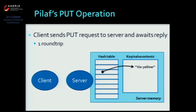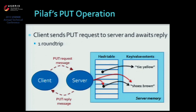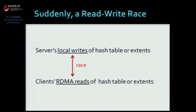The PUT operation requires only a single round trip since it uses traditional message passing. The client sends a PUT request to the server. The server is then responsible for reserving memory in the extents, copying the key and value into that new extent, and pointing the hash table to that new memory. It'll then return a reply to the client to let it know that the operation is complete, and the client can then proceed with other operations.